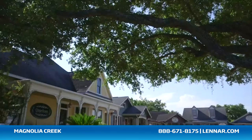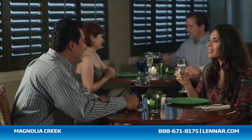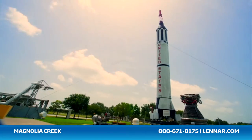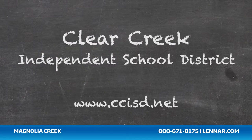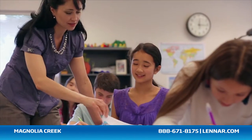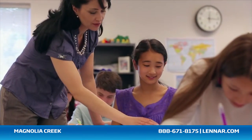Magnolia Creek is minutes from outstanding shopping, dining, and entertainment, including Kemah Boardwalk, Clear Lake, and NASA's Johnson Space Center. As part of the top-rated Clear Creek Independent School District, the elementary, middle, and high schools are all within a short drive of your home and also offer school bus transportation.